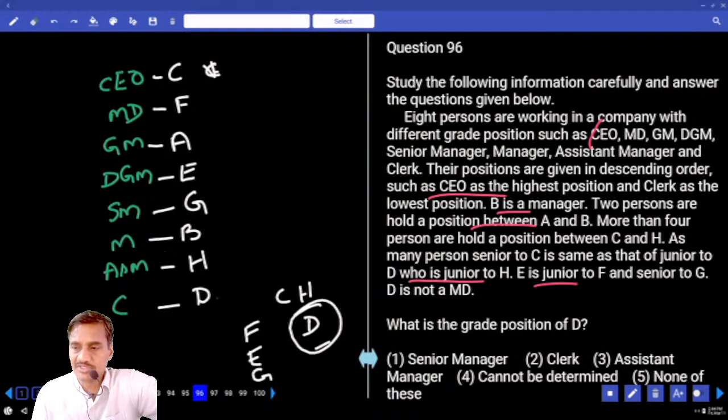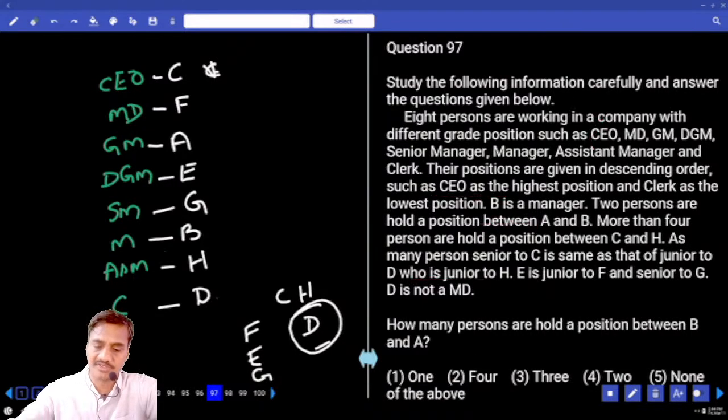As many persons senior to C as junior to D. C is in the first place, D is at the last place. There is no person senior to C and there is no person junior to D. Clear? Then what is the grade position of D? D is a clerk. Clerk is the choice to question number 96.